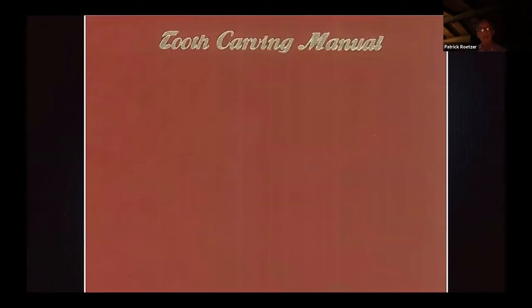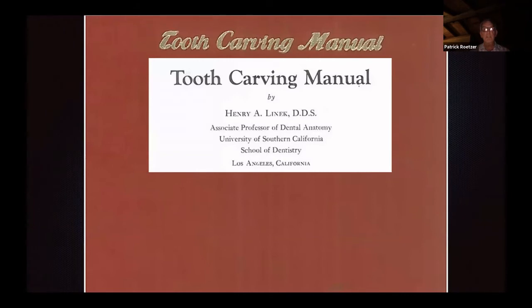Now, moving on to how do you finish these things? This is the Henry Lindeck carving manual. I think I bought the last one at the school library or the school dispensary.